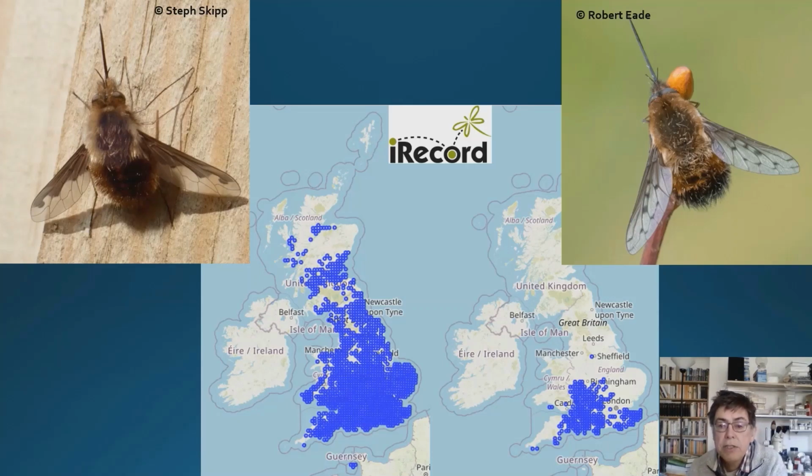In 2020 we did have a record pop up near Sheffield, a long way north of its previously known range, and this is a species that does seem to be spreading at the moment. So it's got a way to go before it actually reaches Northumbria, I have to say, but anything is possible these days, and the flies are certainly on the move within their range further south. So it's always worth looking out for these things.